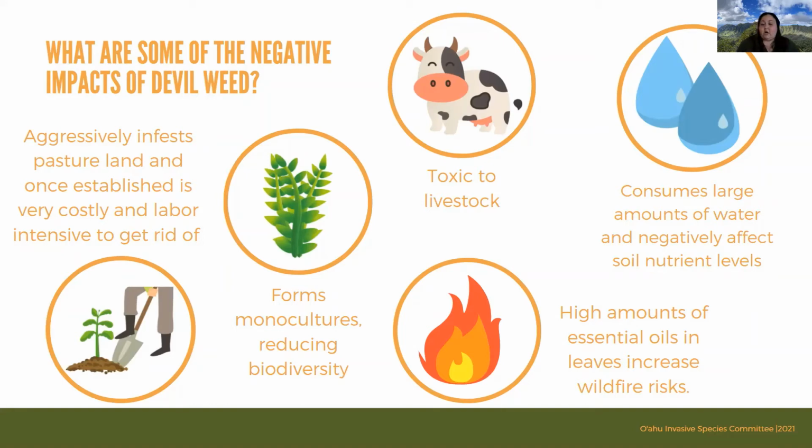Like I mentioned, it's also toxic to livestock. So while it infests pasture lands quickly, cows can't eat it and survive off of it. They actually end up getting sickly. It has high amounts of essential oils in the leaves, which increase the fire risk for this plant. And it consumes a large amount of water and actually negatively affects the soil nutrients.